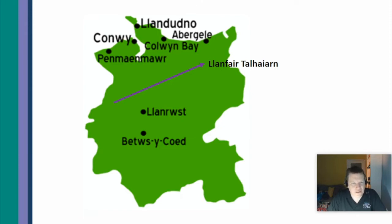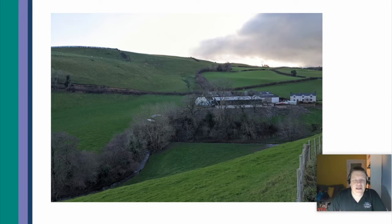About 80% of the population is located along the coastal strip of the towns of Conwy, Llandudno, Colwyn Bay, Abergele, Penmaenmawr. It's predominantly English speaking along the coast, and as you go inland, it becomes predominantly Welsh speaking, it becomes rural, it's mainly agricultural, compared to the coast, which is primarily a tourist destination built up from the Victorian period. So this is the area that we're going to be working on.